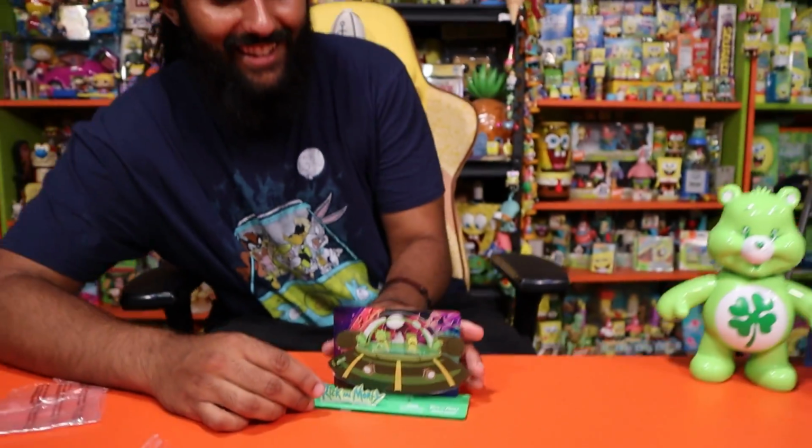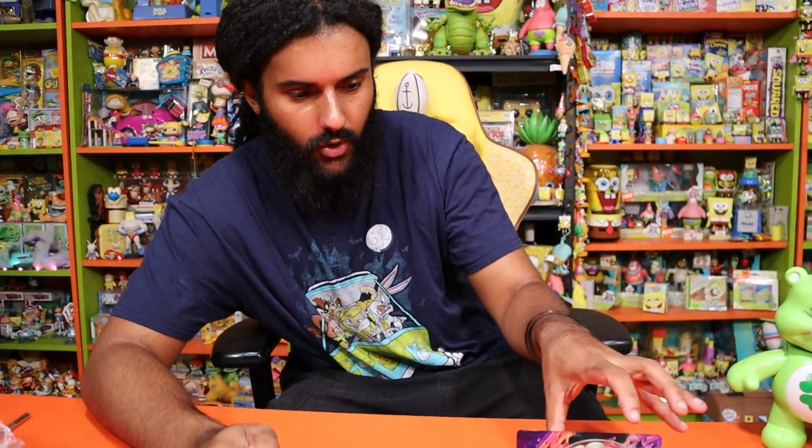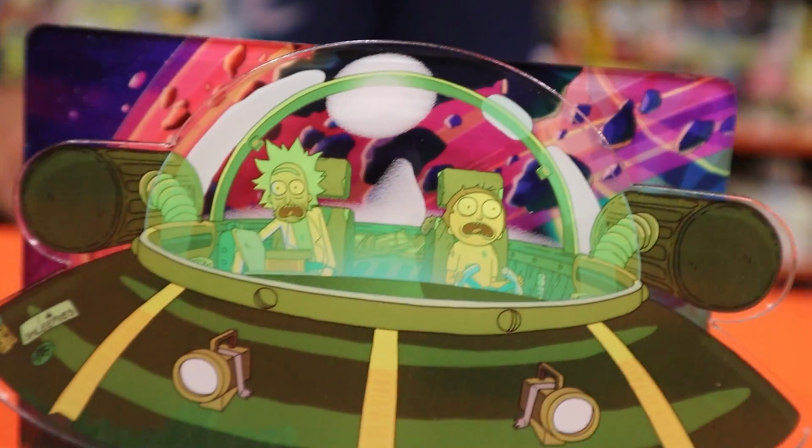That is a really cool little extra piece, like you said, for when you want to put something small in a space. And it's unique. It almost has a 3D effect to it because of the clear acrylic around it. We get another close-up shot on it. That is a unique item, and in some places, I would prefer to have this over a single miniature figure of Morty.